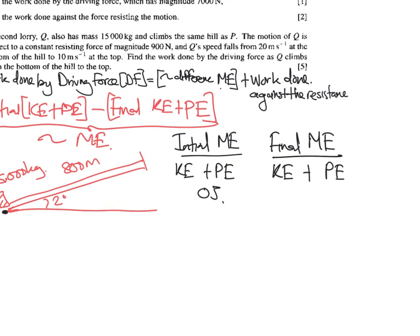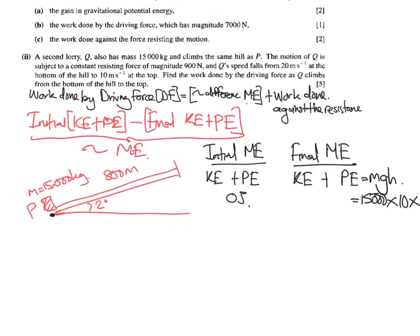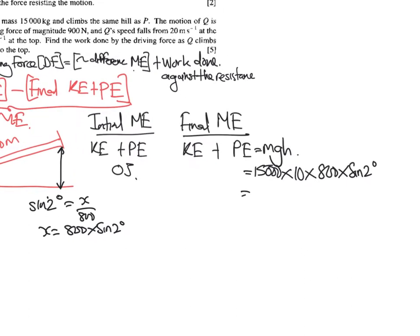The potential energy is mgh. M here is 15,000, G we take as 10, and then what is the height? We want to know the height that is covered. Height is vertical position. So this is opposite over hypotenuse: sine 2 degrees equals opposite, let's say x, over hypotenuse, which is 800. Therefore x equals 800 times sine 2 degrees. So plug that in here, 800 times sine 2 degrees, and use your calculator to find that value.